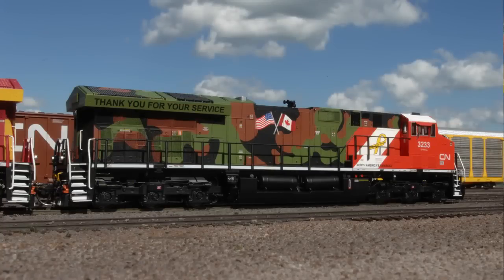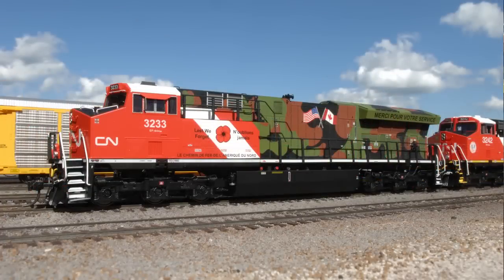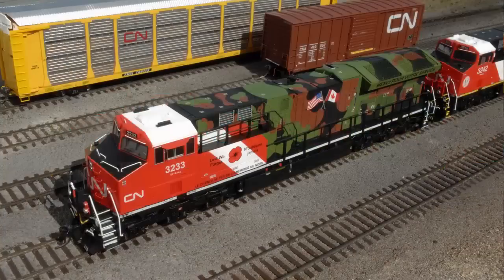On one side it says, "Thank you for your service," geared towards the troops, and on the other side it says the same thing in French. But I'm showing you pictures of both sides of this locomotive shot outside and on top, and it's an absolutely amazing looking locomotive. Now, if you can't see the back of this locomotive, don't adjust your screens. It's in camouflage.